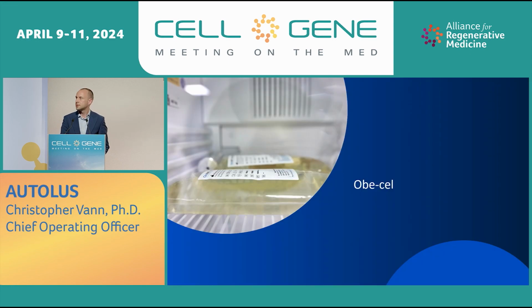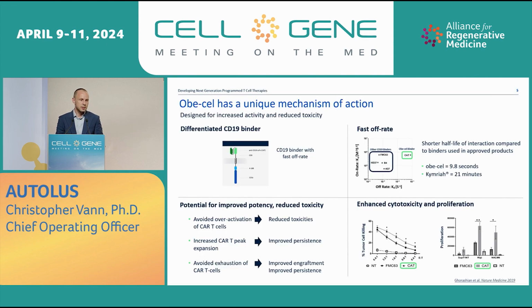Our next few slides will introduce Obel and where we are with this program. So Obel is a CD19 CAR T-cell therapy with a unique mechanism of action. Most of the approved products in this space are based on the FMC63 binder, which has a very high affinity for the CD19 target. This high affinity interaction can tether the CAR T-cells to their target cells and lead to overactivation and excessive cytokine release. This can cause toxicities in patients and also exhaustion of the CAR T-cells, which potentially impairs the efficacy.